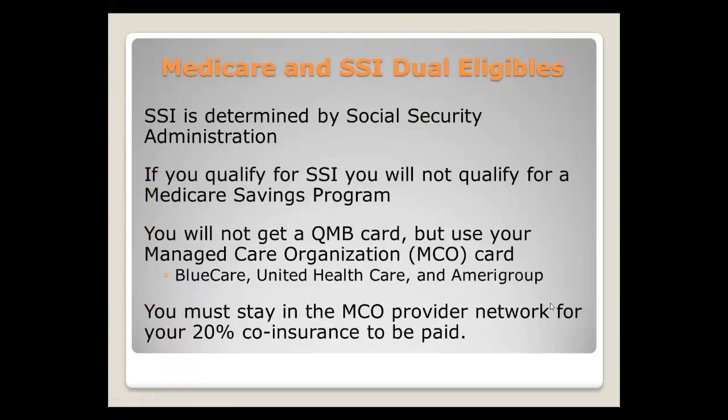So Medicare and SSI, Supplemental Security Income dual eligibles. These are a unique group, and that's why I specifically am going to talk about them and not the other categories. The big thing I want you to know is SSI, again, Supplemental Security Income, because I love my acronyms and I forget to spell things out. Supplemental Security Income, I apologize for that, is determined by the Social Security Administration.